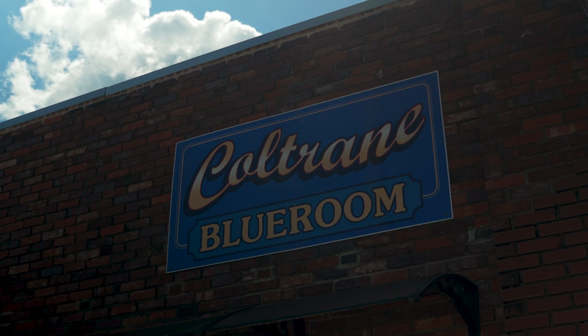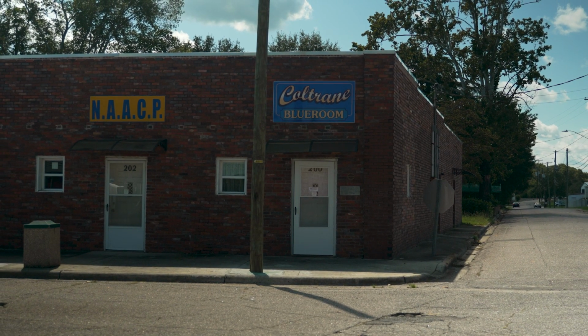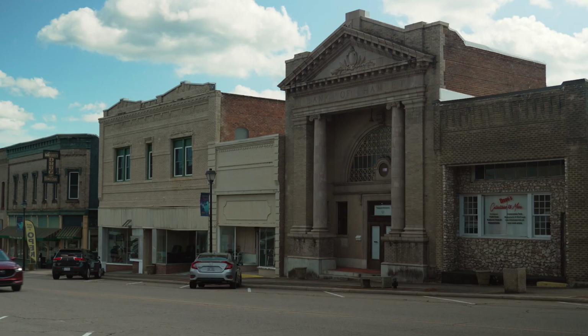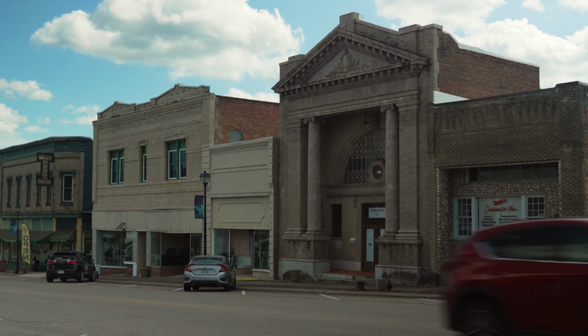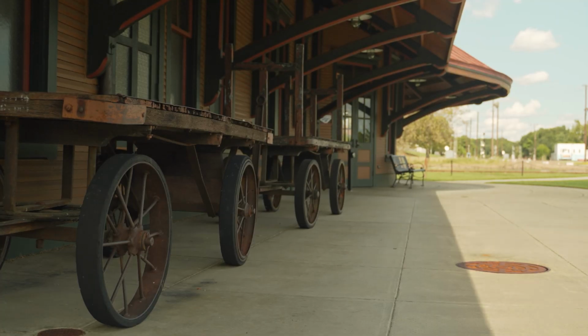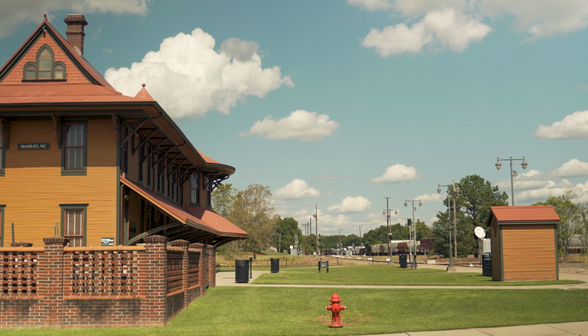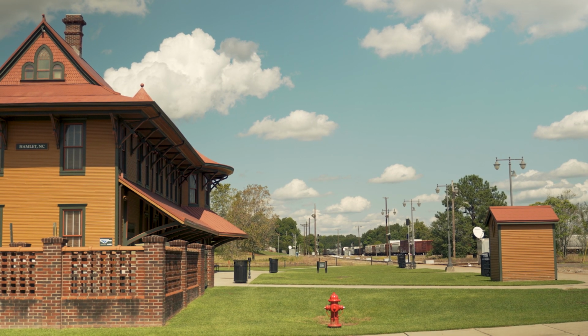Now dubbed the Coltrane Blue Room, the tiny apartment sits next to an NAACP office within walking distance to the quaint downtown. It's also a short walk to the impressive old-style train station that was built in 1900 and was in existence when Coltrane was born. His parents would have been familiar with this station.